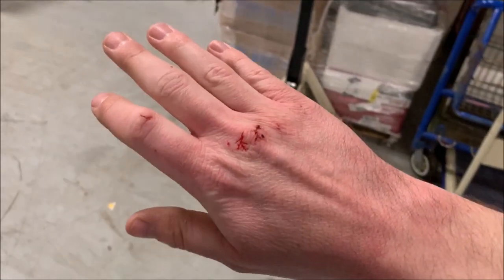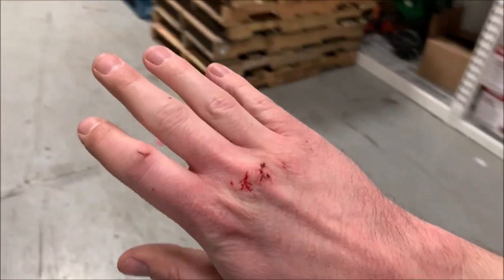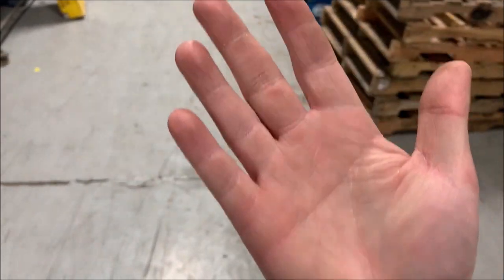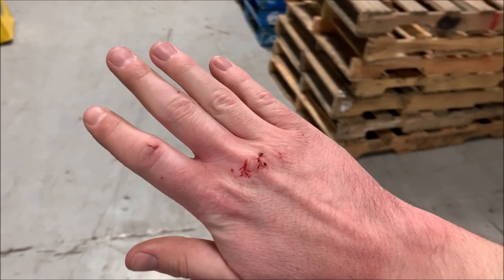Also, this happens, which just makes my day miserable. I look like I got in a fight. I wash my hands a lot. You know, my hands get dirty and dusty. Look at this, I washed my hands probably 5 minutes ago. They're already dusty.